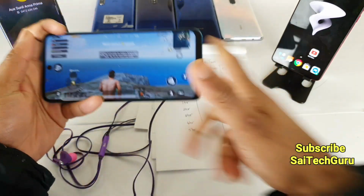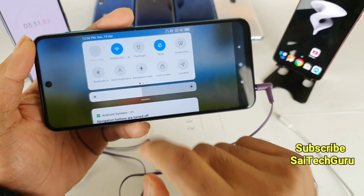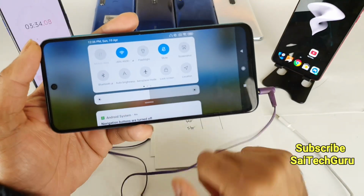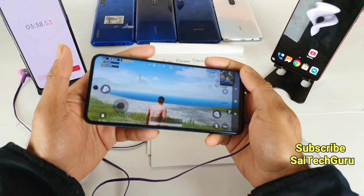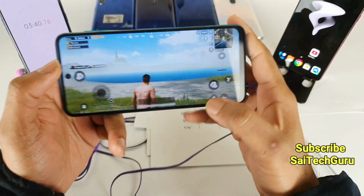Obviously, as you can see, friends, I have disabled the auto brightness mode as well here. And right now I disconnected the charger, and I even started the stopwatch as well.